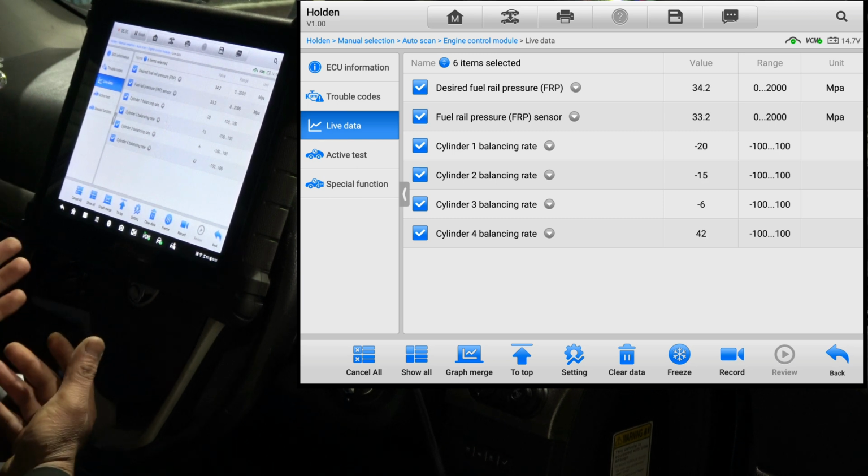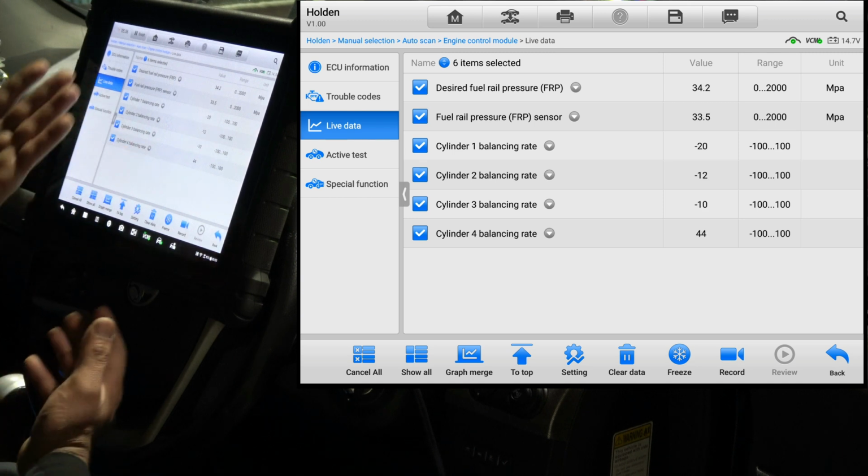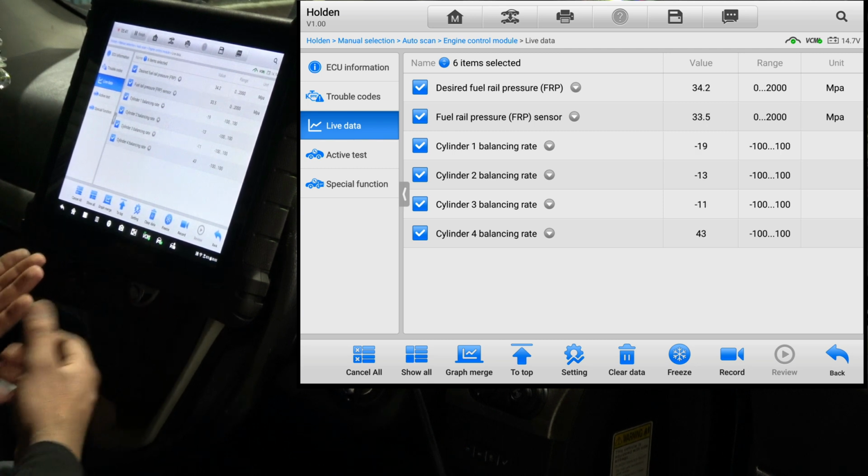I don't think we have a number 3 injector fault, but I don't really know what I'm looking at here, so it's really not gonna help me.